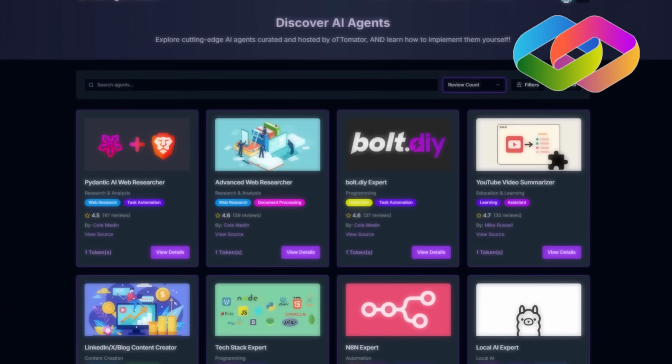Bolt.diy has definitely been keeping me busy, but it's also important for me to be involved in the AI agent space in other ways as well. And so, behind the scenes for the past couple of months, I have been building up an incredible agent platform for you as a part of oTTomator, and it is called the Live Agent Studio. And it is now in pre-release, and so I am super excited to showcase it to you right now.